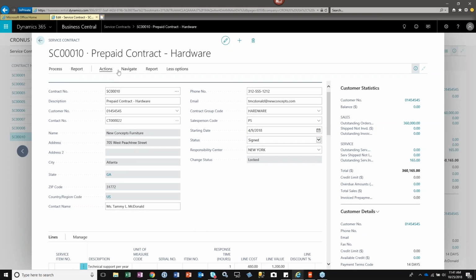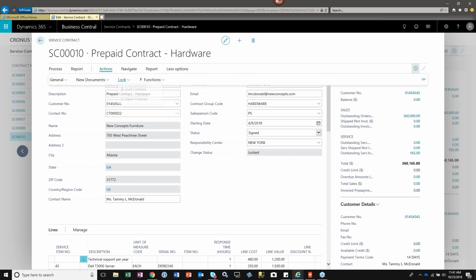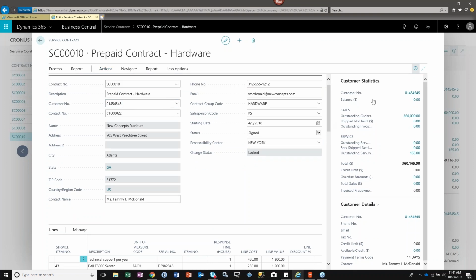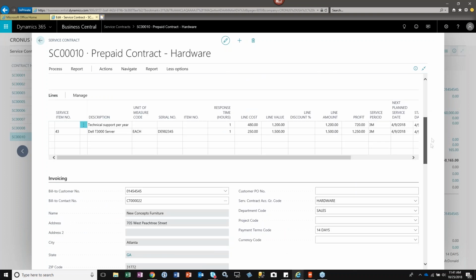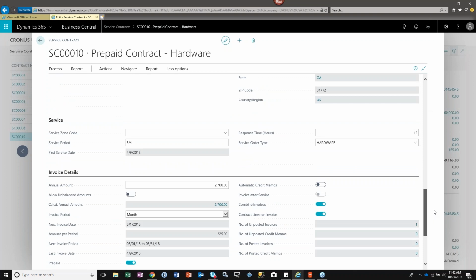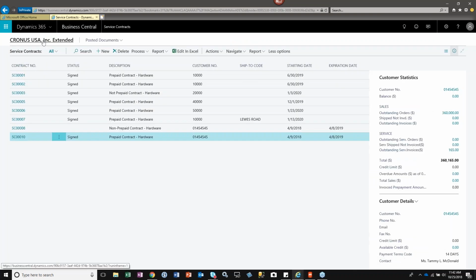So I'm going to go revert. And if I came in here to actions, I can open the contract back up again if I have authority, and make a change to it. Off to the side are your insights about this customer. Here is not only their number, but here is their service invoices outstanding, $165. Here's their orders that they placed of $360,000 so far, payment terms and codes. And again, you can fold those up, or you can keep them open. If you want to close them, you just hit this little circle on the side. But it's a good way to give you a quick reminder what's going on with this customer at a time with their contract. Okay, not wasting more time on that.